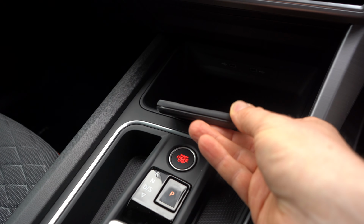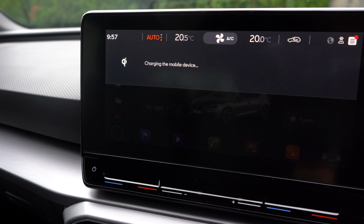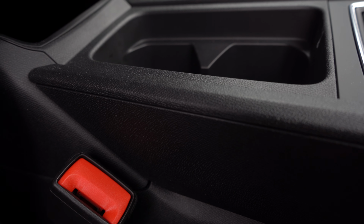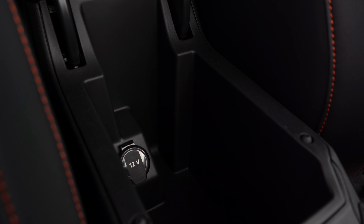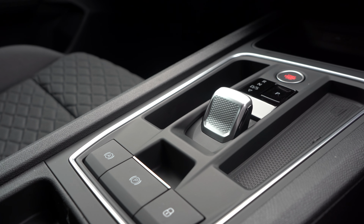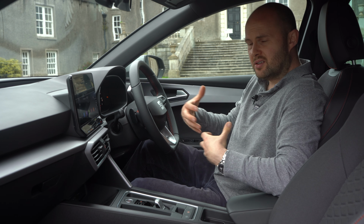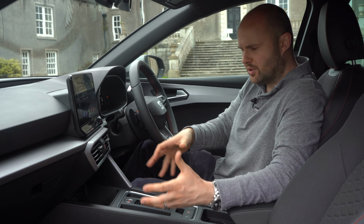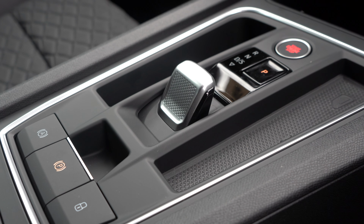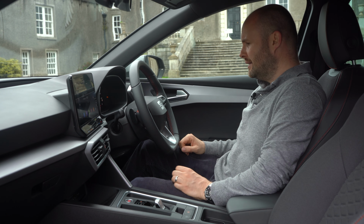Down here is wireless charging for your car, again in the F4 version, USB-C, two ports here, armrest, decent space, and a 12 volt down here. The gear shifter for the 7-speed DSG box is really, really small, like to the point where you don't really feel like you're connected with the car in the transmission way at all. You just pull it back and you let it do its thing, which it does very well, but it's tiny.